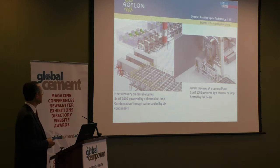Here are the kinds of installations we do. This one was made for a specific project. You can see here the heat exchanger with its bypass. You can see how we address these engine heat recovery solutions. You can see the containers for the ORCs, and of course the cooling solution here.